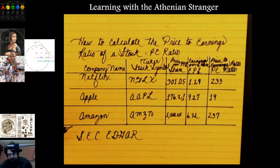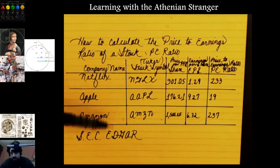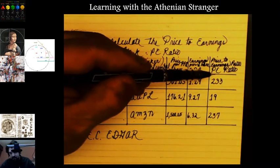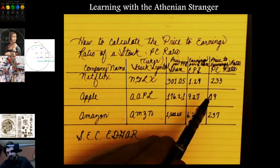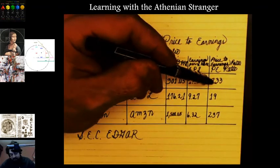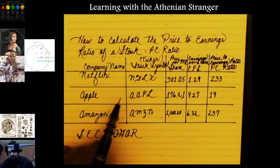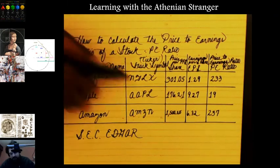A PE ratio of 233 is extraordinarily high. That does not mean that Netflix is a bad investment. It's just as I started this tutorial, I said PE ratios are an inadequate tool. But if that's all we have is the PE ratio, and we're evaluating these three stocks, we see that Netflix and Amazon have PE ratios of over 200. Apple's PE ratio is 19, and that is much lower than 233 or 237. So while I do not believe that I could state with any confidence what Netflix or Amazon will be doing over 200 years from now, or even if they will exist as companies, I'm more confident, relatively speaking.